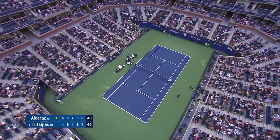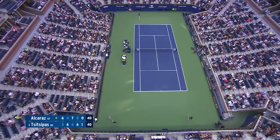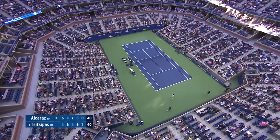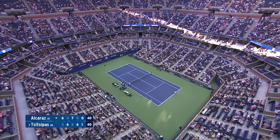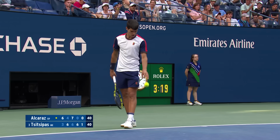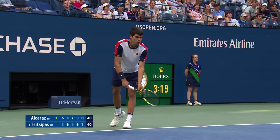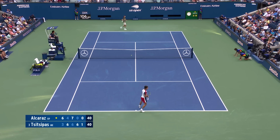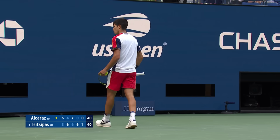Doing such a great job in that rally from going from defense to offense. One of the biggest parts of his game is being able to do something out of that corner, change direction, keep the ball low, use some spin, and go right back on offense. Advantage, Alcaraz.